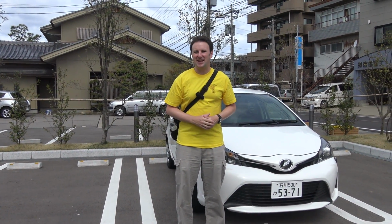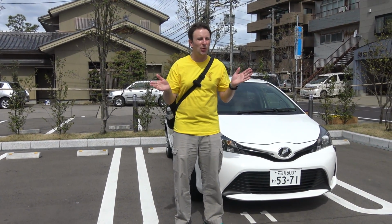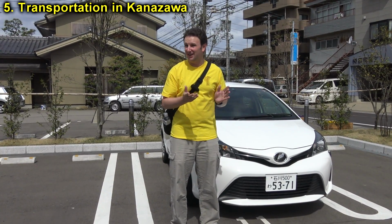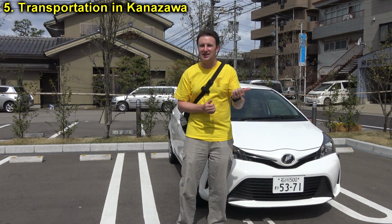A note on transportation in Kanazawa. There's not a whole lot of public transportation around here. There is a tourist bus that'll take you to the tourist sites. It runs every 20-30 minutes. So it's nice to have a car to get to some of the sites.